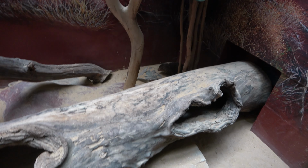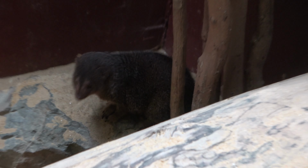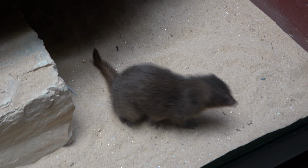That's fun. It's a better shot of that dwarf mongoose. That actually looks like a small one. And yeah, I think you are a smaller one. Ooh. Look at him. Look how little you are.